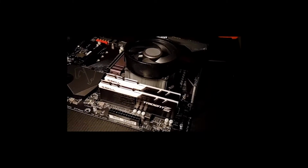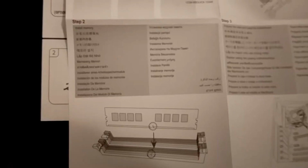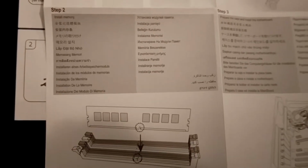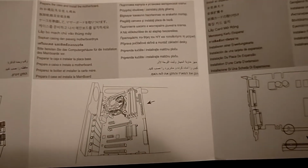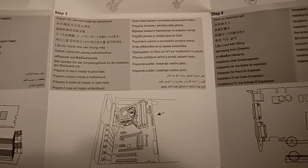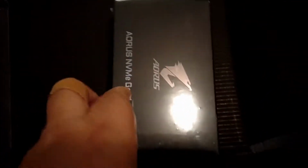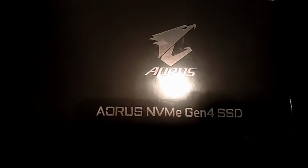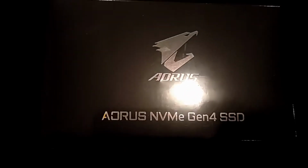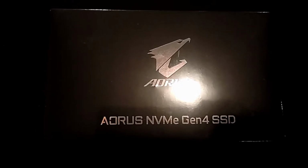Here we go as well. So that was an easy install. That's awesome. Let's move on. Step 2 is complete. Moving on to step 3. Nope, not yet. As I mentioned before, we need to install the NVMe M.2 SSD. Looks like RAM, but it's a hard drive.